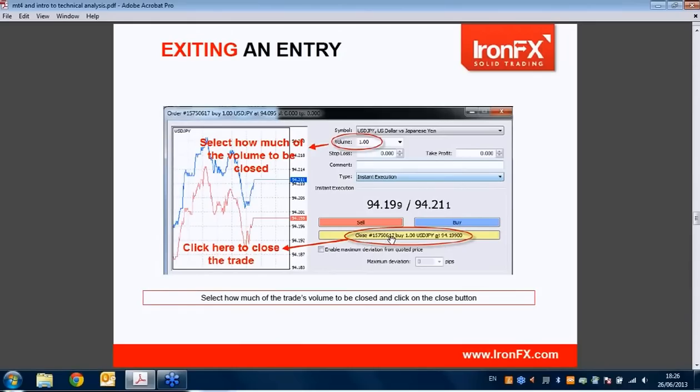If you would like to close the whole amount of your entry, click the close button on the newly appearing window. If you would like to close your entry partially, you'll have to go to the volume, select the size of the entry that you would like to exit, and again press the close button. Remember, if you accidentally press sell or buy on this window, there will be an additional entry opening. So for that reason, you must be very careful.